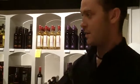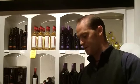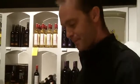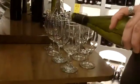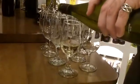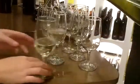They're still doing their barrel ferment, where the juice goes into a toasted barrel and it does all its fermenting and its aging in the barrel, and it's pure buttery liquid golden goodness. Yum. And you'll notice a difference in the color because of that. This is still going to be a fairly pale yellow.